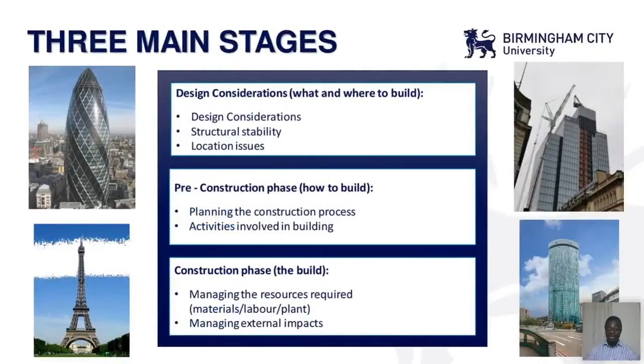So now the question is, how do you build a tower? I'm sure we've all seen towers. I'm sure you can recognize some of the pictures in there. We've got 103 Colmore Row itself on the top right. We've got the Eiffel Tower. We've got all these towers, this in London. And I'm sure you've come across towers and you keep wondering, how do they build something this magnificent?